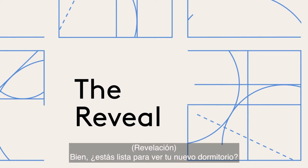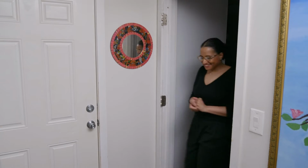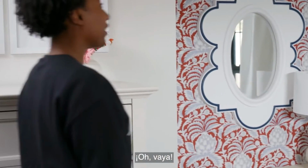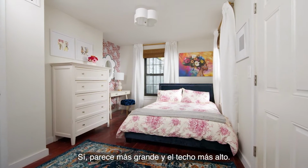Are you ready to see your new bedroom? Yes, I'm ready. All right, come on in. Oh, wow. Oh, wow. Yeah, it looks a lot bigger and the ceilings look higher.